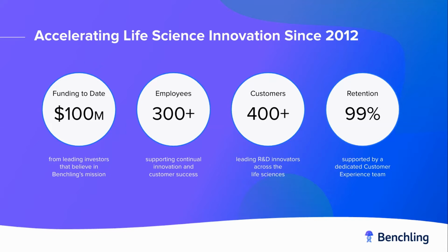Since then, Benchling has created a range of solutions for life sciences, all built on a common platform. Our solution closely followed the needs of our customers, and today we are fortunate to work with over 400 innovative life science companies, including many of the world's largest enterprises. These companies are making amazing discoveries and innovations, and our team is committed and well-equipped to provide the best possible software to support them.